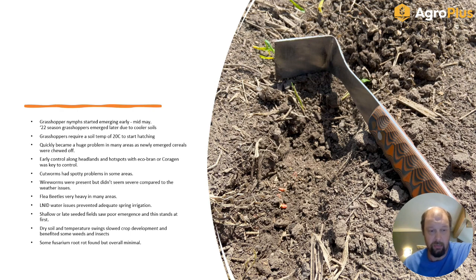There was some Fusarium root rot found, but overall minimal. Fusarium is generally the pathogen that is going to affect our cereal crops when it is hot and dry. Pythium is usually more of a wet and cold disease.